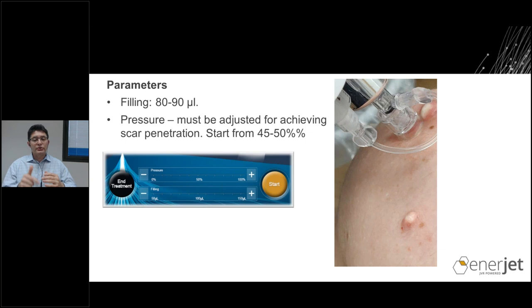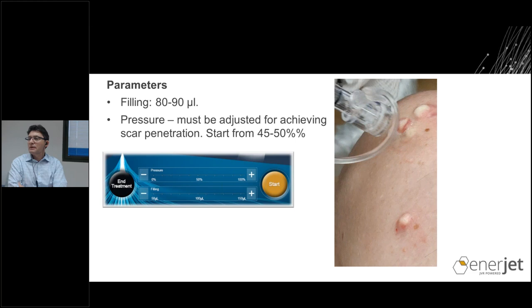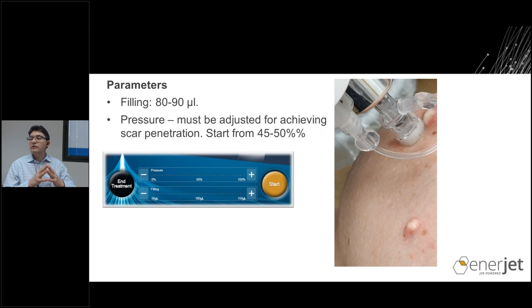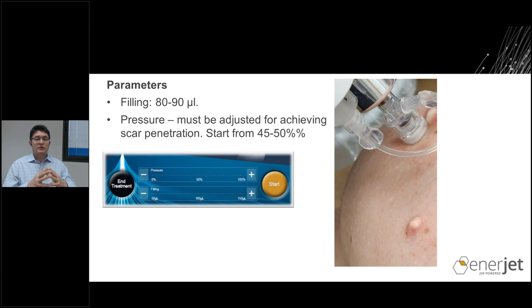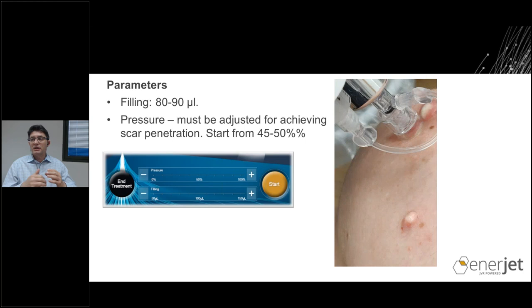And I want to show you a small video. I hope it's working. That actually represents the treatment process. Unfortunately, it's not working very well, but at least you will have the idea. In this case, it's a keloid on the left shoulder. We're injecting directly into the scar, and you can see the creation of a whitening or blanching effect in the tissue, which allows us to temporarily shut down microvasculature and achieve a nice spread of injected material. In this case, it's triamcinolone alone, 40 milligrams per milliliter, in the scar.